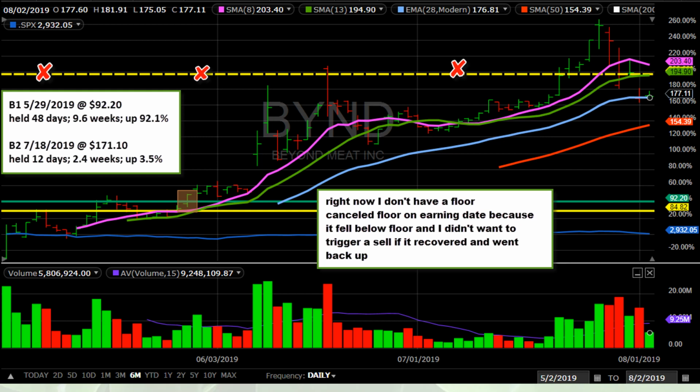It did recover, it held the next day, and then 2 days later it dropped again. So I don't have a floor. This is at my 28-day exponential moving average, and I'm going to wait and see what happens Monday to determine where I set my floor.